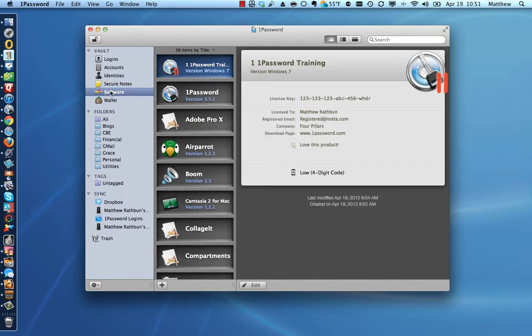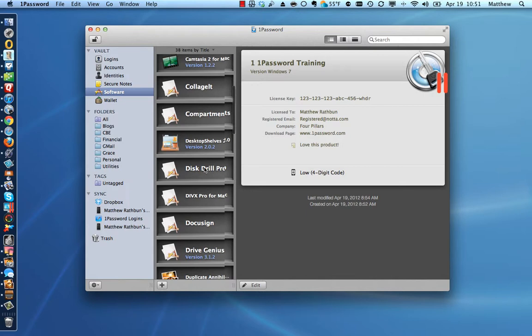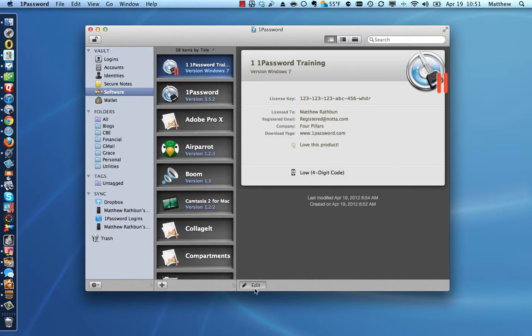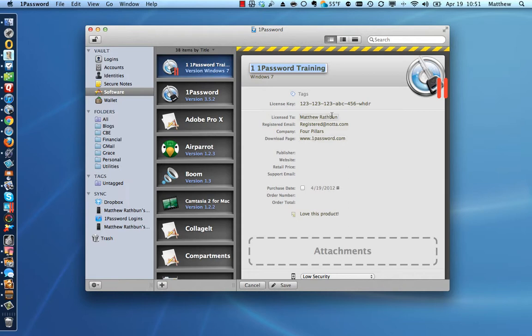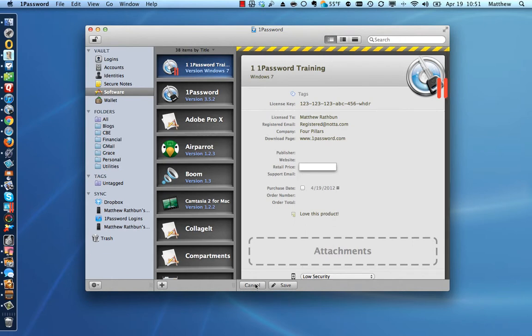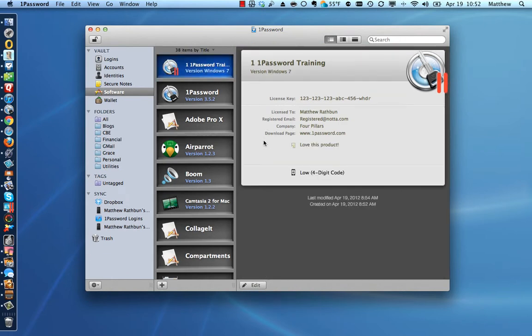And then one of my other favorite parts of this is password. Again, this is made up for the training purposes. But 1Password, every piece of software that I get has a serial number. And some of that has the serial number, when did you buy it, what's the name you registered under, what's the email address you registered under, what company did you register, where can you get it, who published it, how much did you pay for it. All that stuff is stuff you can add in here so you can remember where the serial numbers are for all that software and things that you buy for your computer.